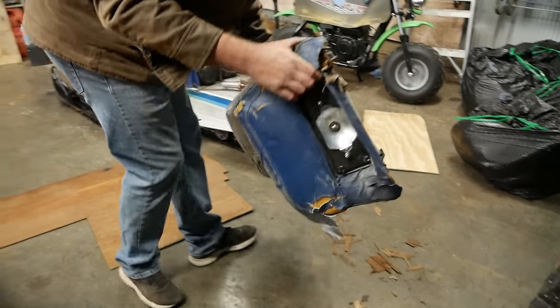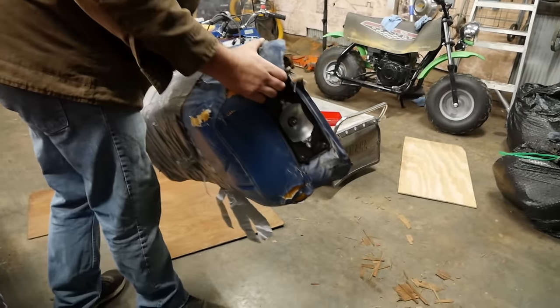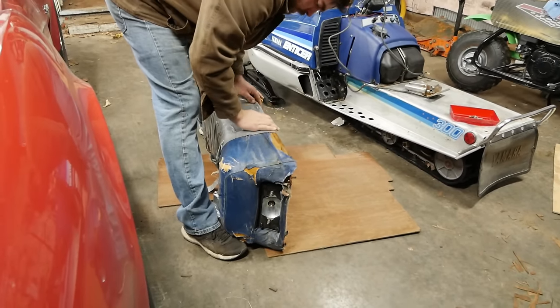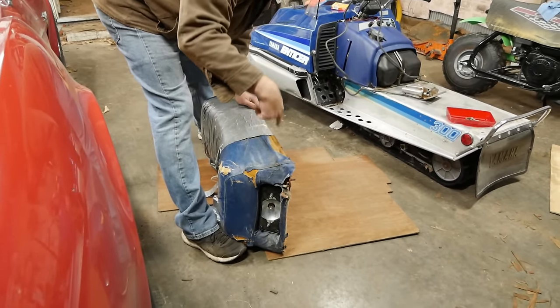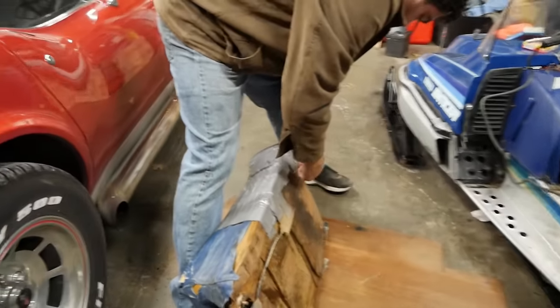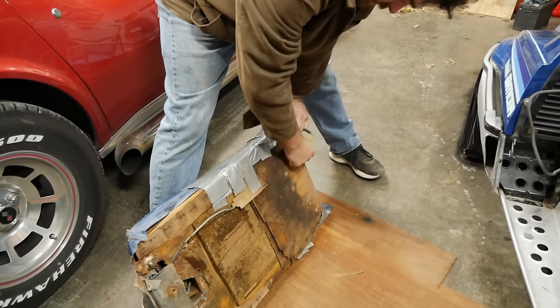Time to play upholstery shop. What we're going to do is take our seat, what's left of it, throw it on this scrap piece of wood. What we want is just an outline of the edge of the seat. You can see we still got this front line to work with here. So we're going to draw off of this.